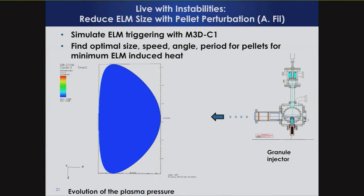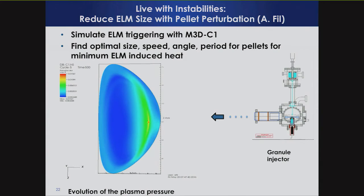So this is a simulation that we've been doing. The particle is entering here, and as it's entering, you're seeing the plasma pressure profile, and you can see the plasma pressure is changing. So this is not that exciting for you. You see some colorful plot here, but based on that, we can find when the instability hits, and then we can optimize the size of these things, the speed, angle, and the period, so we can reduce the peak heat flux as much as we can. So this is what we've been doing, and looking at different materials as well.